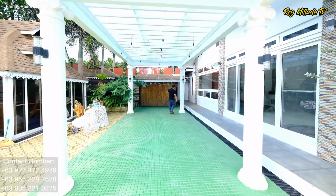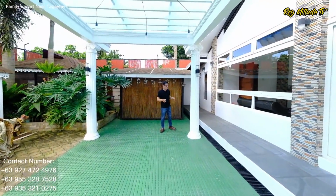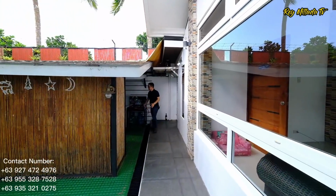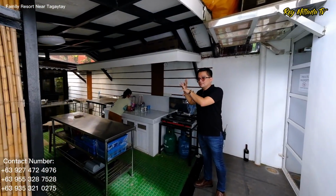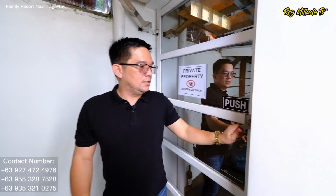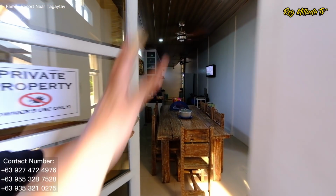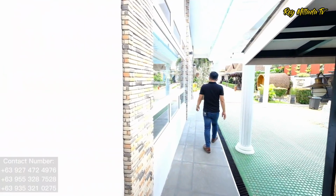And on the side, since this property is functional, so you have dirty kitchen. So dito po, check this out. So you have here the kitchen space, but ito yung pinaka daily kitchen nila. And dito sa likod ko, this one is the formal kitchen space. But before this one, let us explore the front elevation of this pavilion. Let's go.